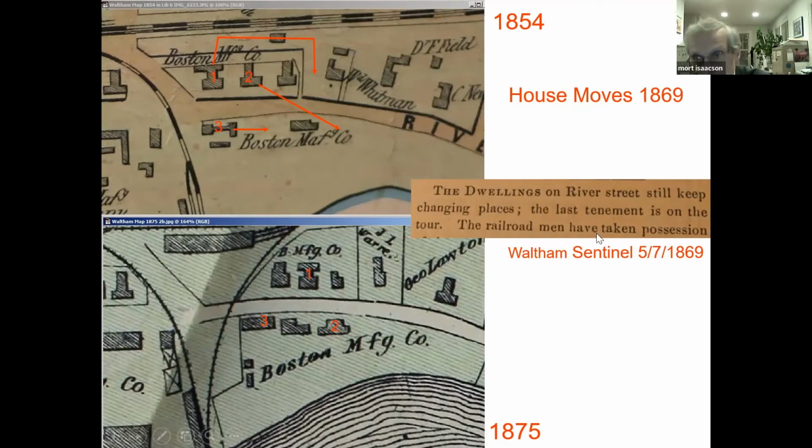In fact, there was an article in the May 7th, 1869 Waltham newspaper, the Sentinel, that says the dwellings on River Street still keep changing places. The first tenement is on the tour. The railroad men have taken possession. So again, I think I'm the first one to realize that the houses that still exist on River Street, in fact, were these early boarding houses, but that they've been moved.